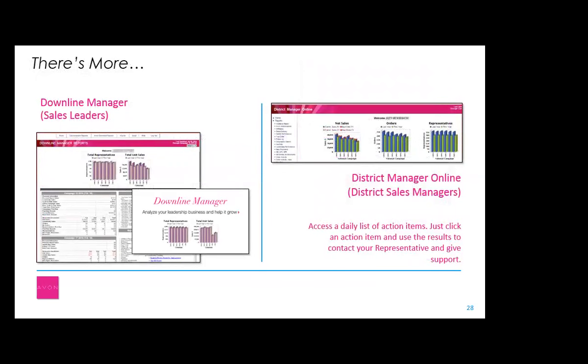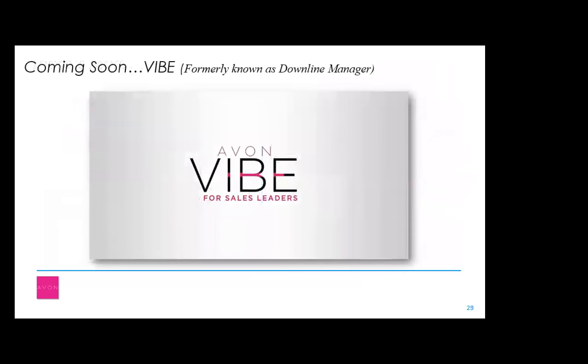And wait, there's more. The tracker that you see here will list daily action items. It'll also have easy access to see new representative results for mentors, so you can congratulate them as a mentor and support them. So that's really an easy way to see what your new representative is doing and how they're doing it and what you can help with.